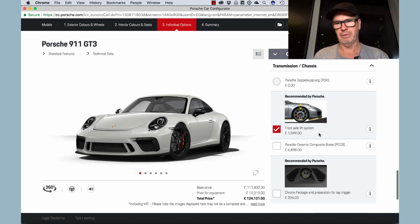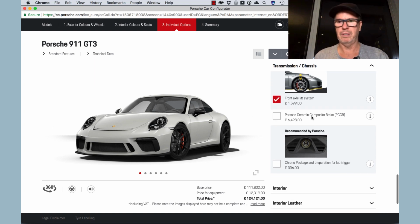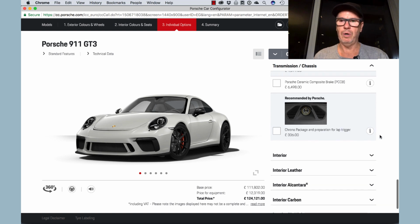So I think the axle lift system is better to get from the factory. There's some good aftermarket systems. A friend of mine got one of the aftermarket systems. It kind of works and it doesn't work, so I think it's best just to spec it. Ceramic brakes, I would say no. Chrono package, I would say yes.